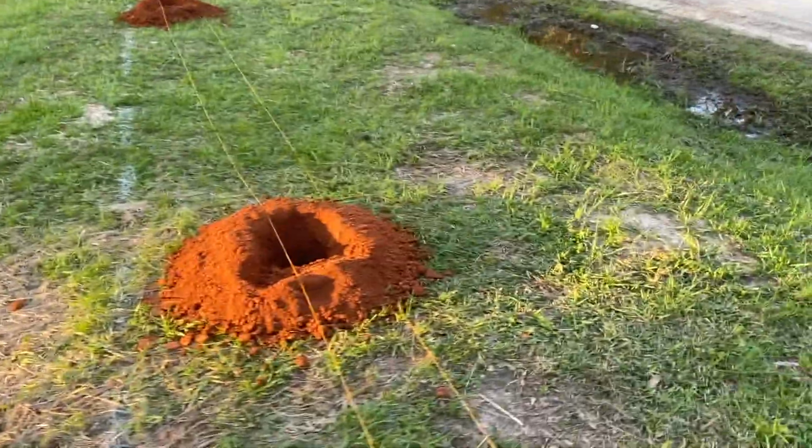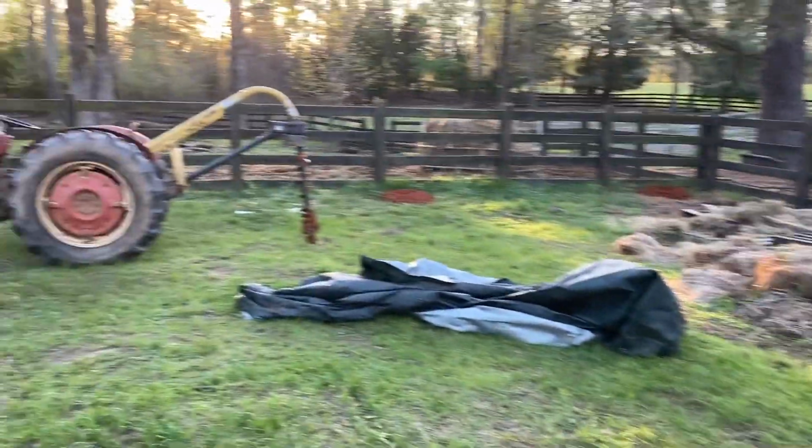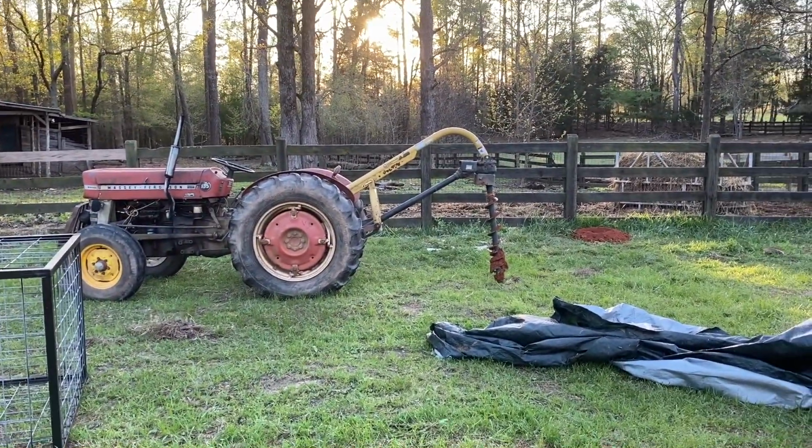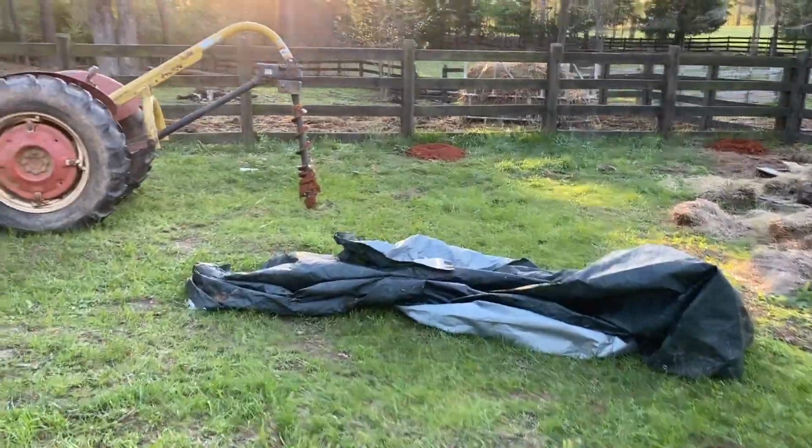Not a whole lot of ground, but at least we did go ahead and mark that out. Already used the auger, dig out the holes. It was also my first chance to get to use the auger, and that works beautifully. It saves me tons of time, tons of energy. And then tomorrow, we'll come back and put the post up.